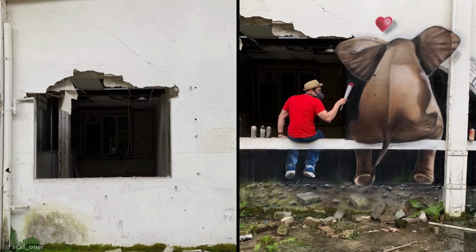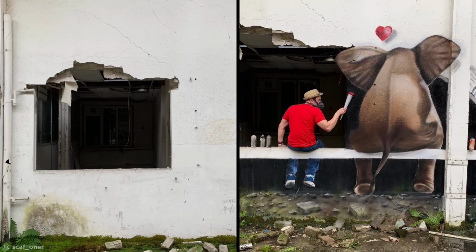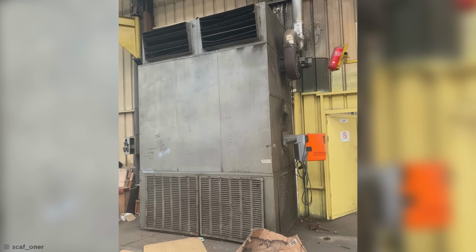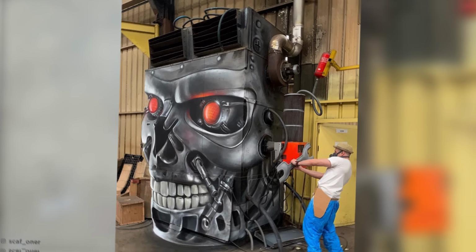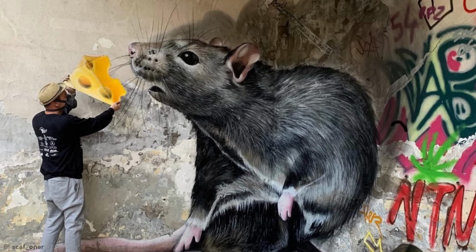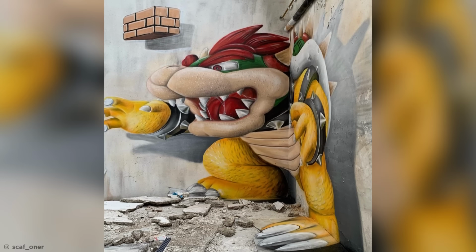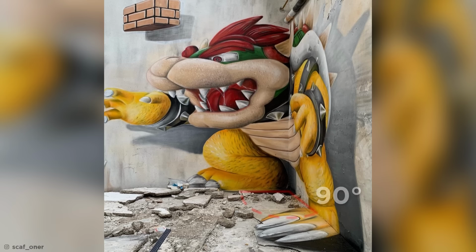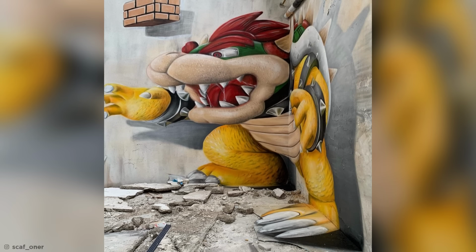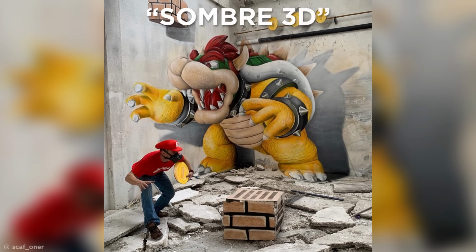These crazy realistic before and afters prove we can trust Chaf to never leave a wall or AC unit plain without offering it a free makeover. Naturally, he always chooses to glow up the less photogenic spots, and many of Chaf's works are painted on 90-degree corners thanks to his interest in making perspective and shading come together to create an effect he calls somber 3D.